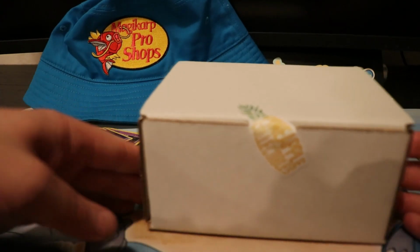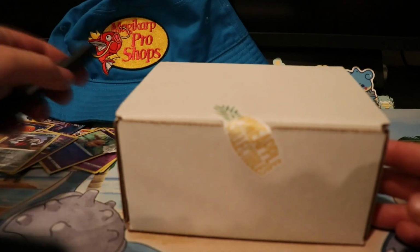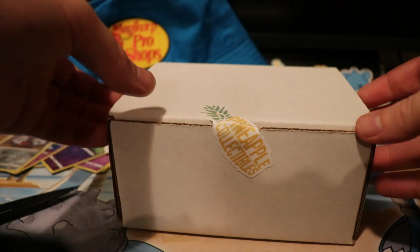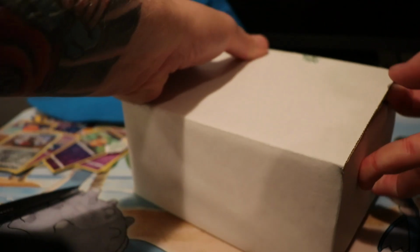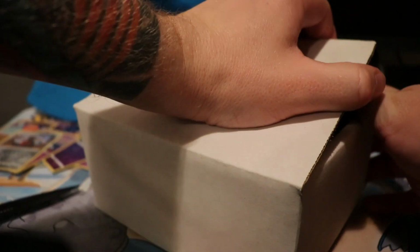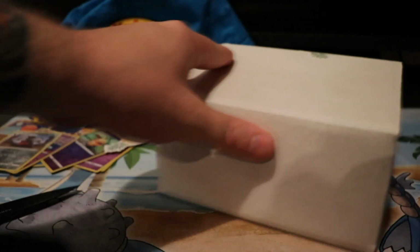All right, next is the big one, the bigger mystery box that went for 280. Let's see what we can get. I'm going to look in it before we pull it, just to keep it a mystery for everyone. Actually for myself too, I'm not going to look. Okay, so here's the graded card.